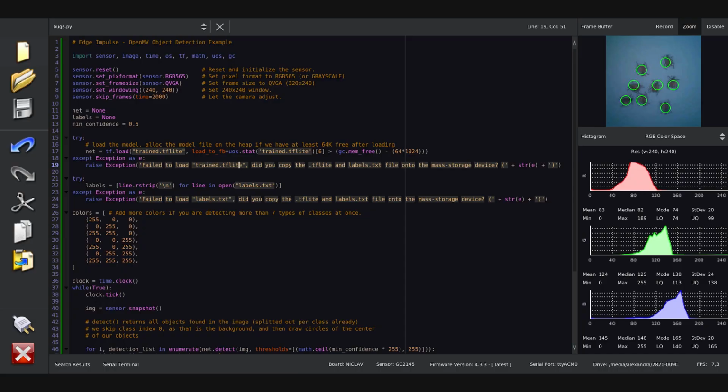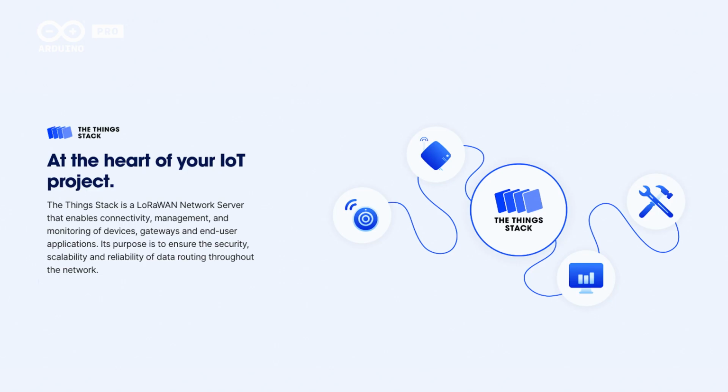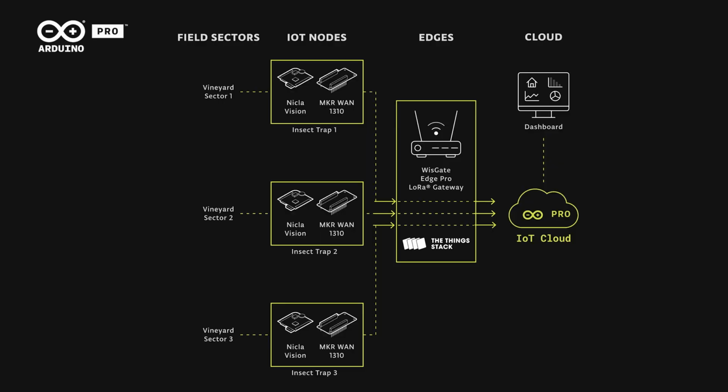The Arduino Nicla Vision is running an object detection machine learning model and forwards the number of the detected Popillia japonica bugs to the Arduino MKR 1310, which is registered on The Things Stack platform. The MKR 1310 board then sends the number to the Arduino IoT Cloud through the nearest LoRa gateway.